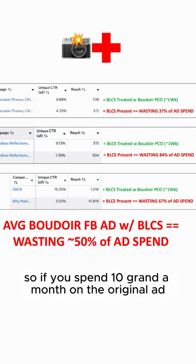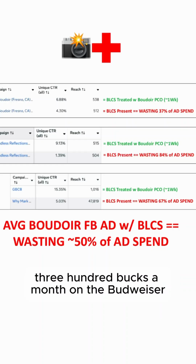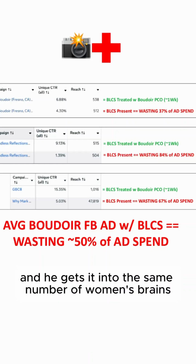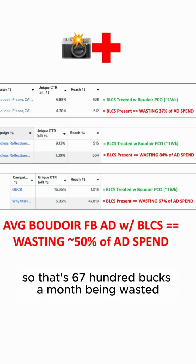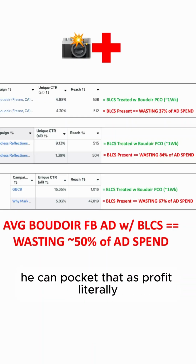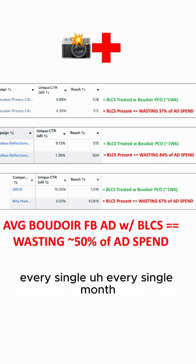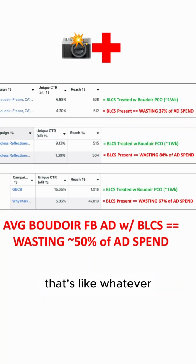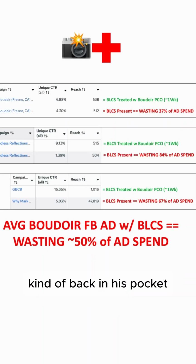So if he's spending 10 grand a month on the original ad, now he only has to spend 3,300 bucks a month on the Boudoir Pico treated ad, and he gets it into the same number of women's brains in both scenarios. So that 6,700 bucks a month being wasted, he can pocket that as profit, literally every single month. So it's like, whatever, an 80K bonus over the next 12 months, kind of back in his pocket.